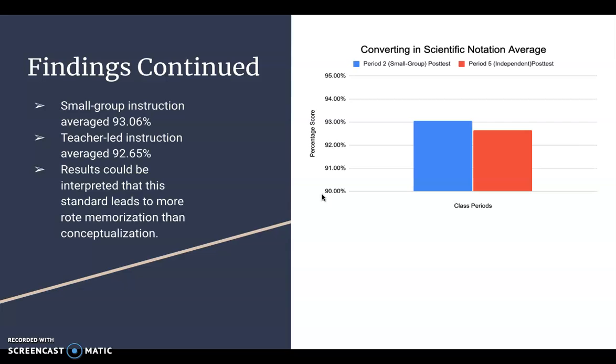Then what I did was I broke down the different standards of each question, and they were broken down into 3 different ideas. One was converting into scientific notation. So the small group instruction average here in blue was approximately 93%, and the teacher-led instruction was approximately 92%, even 93%. And I looked at it this way because I said that the results could be interpreted that this standard could lead to more rote memorization just because the scores were so high, and it didn't really allow them to conceptualize anything. So maybe that's why there was the closeness of their scores in this case.